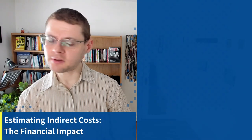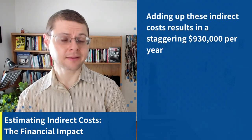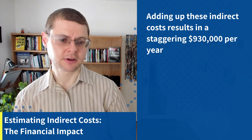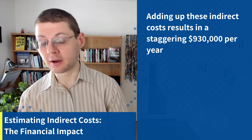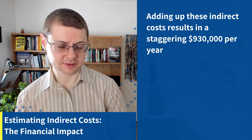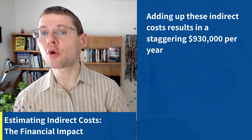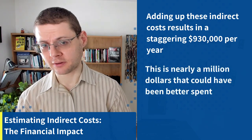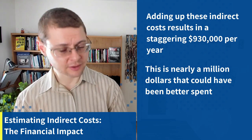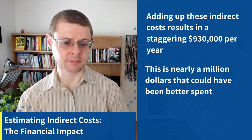So let's talk about the financial impact. Adding up these indirect costs results in a staggering loss of $930,000 per year, compared to the $240,000 that's going to be the direct costs. So this is about 4 times as much as the direct costs. This is a huge additional cost of these unproductive employees.